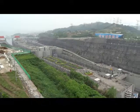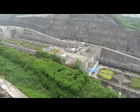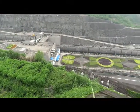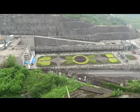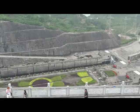Looking down from the other side of the tower, we see the locks. The terracing on the hillside shows that an entire mountain had to be removed to make a path for the locks. They are wide enough for 2 ships to pass, and each one lowers the water 200 meters.